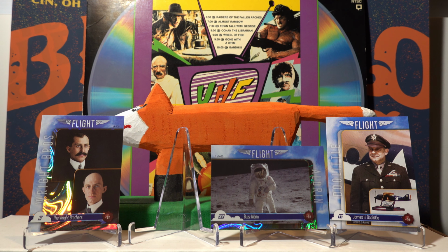So I do want to start back over here. We are opening up the 2023 Historic Autographs Card Company Flight. We've opened up 3 or 4 packs so far, so let's get back into this. Again, we're looking for any kind of cut autos, but kind of cool on the Buzz Aldrin. I do like that card. That's just a nice looking card right there. I do have to admit.